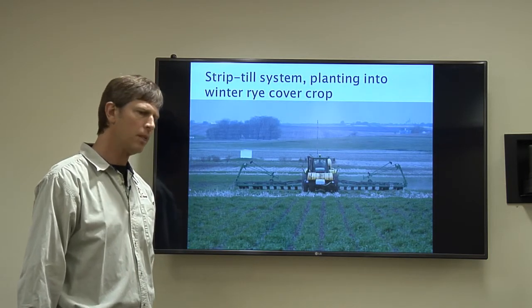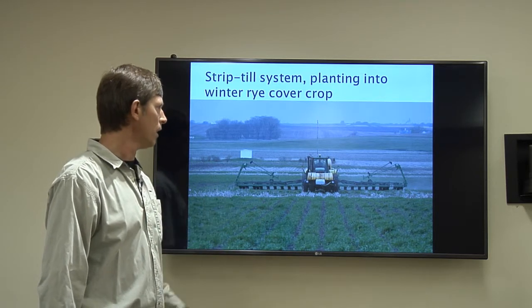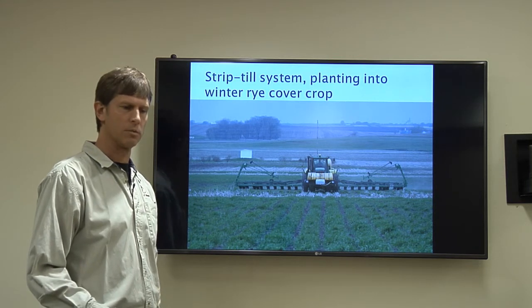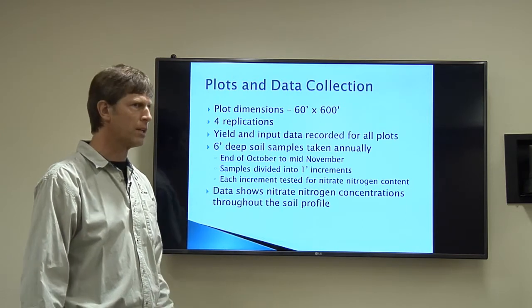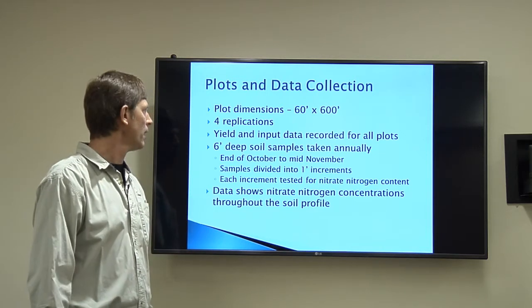The plots were set up on a farm scale, and so we used farm scale equipment to do our treatments and our cropping system implementation. So plot dimensions, 60 by 600. We used 4 replications. The yield and input data obviously were recorded for all these plots.